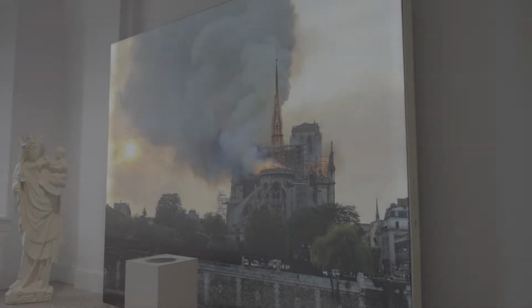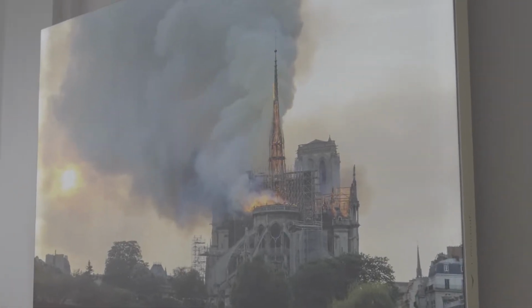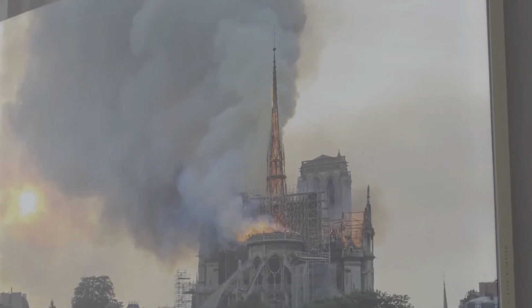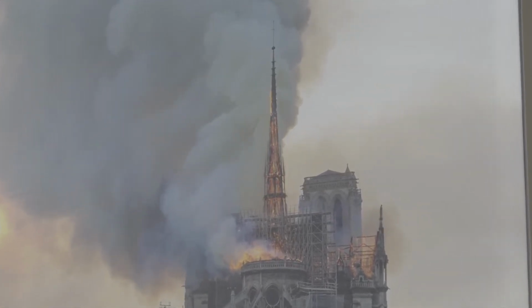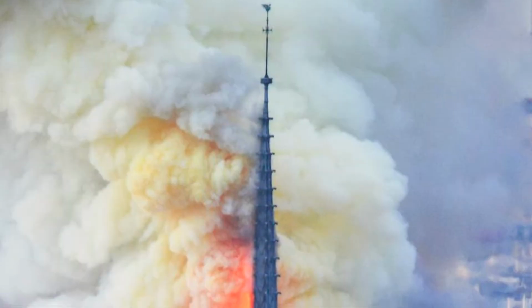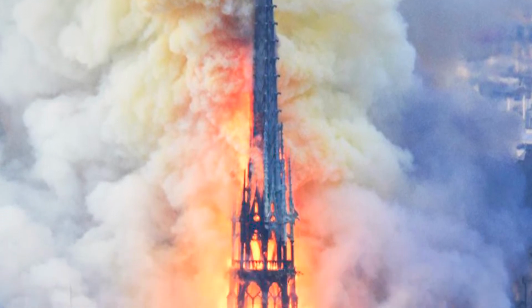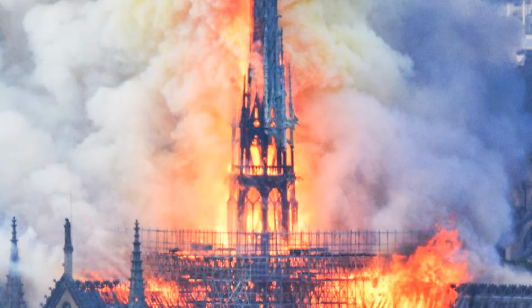Part of the exhibition transports the visitor back to April 15, 2019, as the world watched as fire ravaged Notre Dame, as it tore through the 12th century cathedral, destroying 2/3 of its roof and collapsing the world-famous spire.